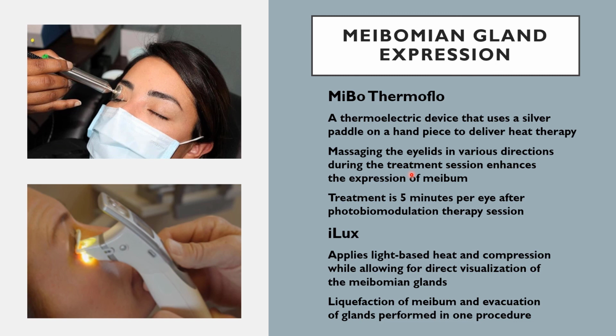Am I saying these things are equal? They are not. This iLux is better than this MeibaFlow. Okay, how good do you want your patient to be? Do you want to be really good, kind of good, extra special good? You can pick and choose. You and the patient decide how good you want to be. If the patient doesn't have a lot of money, hey, we might do this. If the patient's got a lot of money, we want to get it fixed fast, hey, I might do that. Okay, so it just depends. There's no rules. But you got to get the glands expressed.